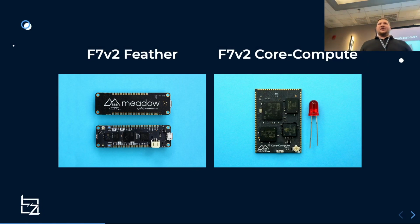but it's not really great for production type scenarios. And so that's why they created this core compute module that is meant to sit inside some carrier board. It's got all the same basic components on there, all the same chips. It's just got a different connector on the outside that's a lot more compact and ready for production, if you will.